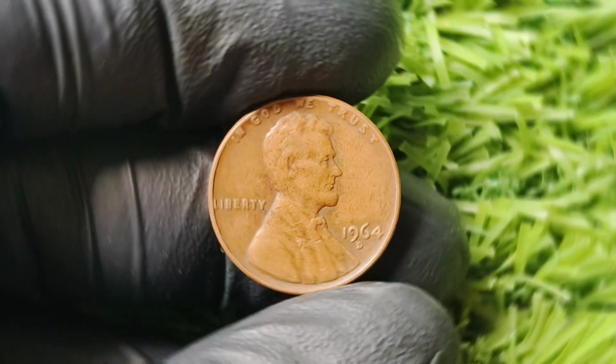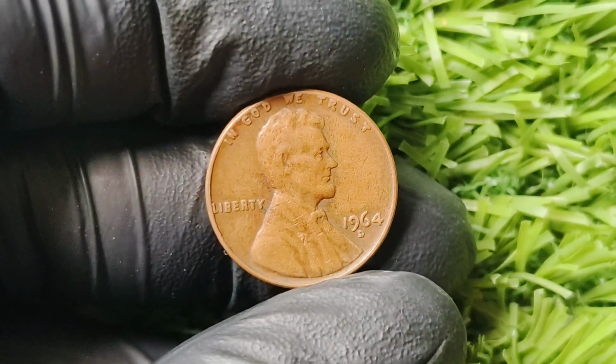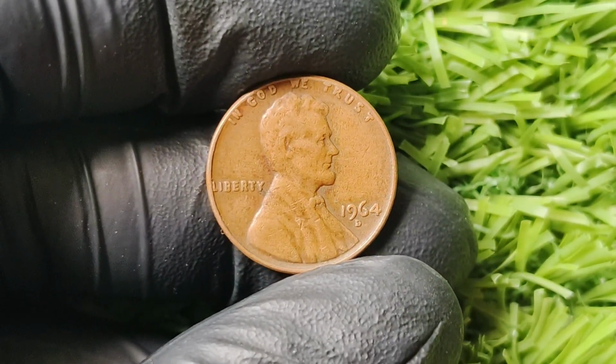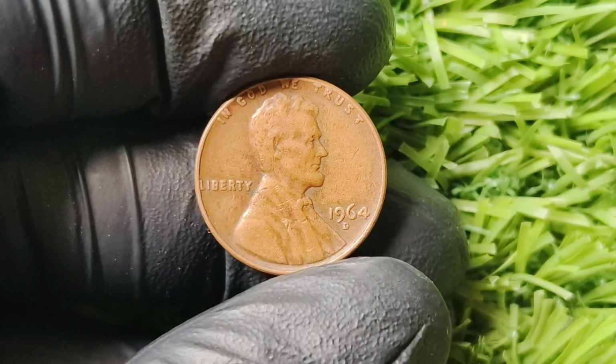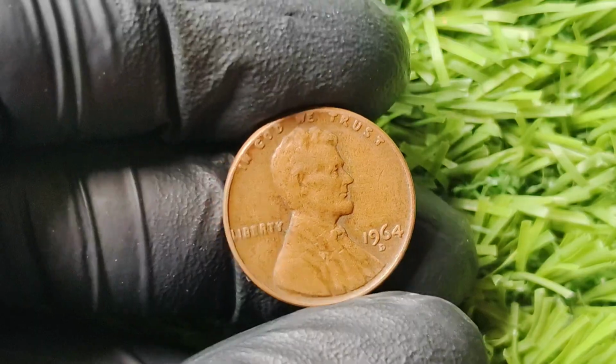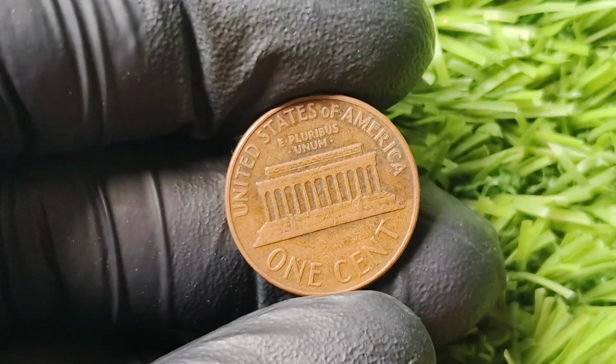Now, the market for rare coins like this has been booming lately. Collectors, investors, and even casual hobbyists are snapping these up faster than you can say jackpot. The 1964 D Lincoln penny in top condition currently holds a market value of about $1 million, making it one of the rarest and most valuable pennies out there.